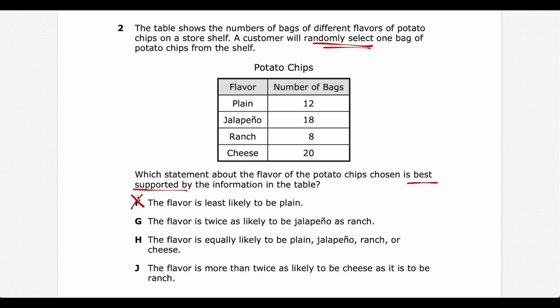So F is not good. Choice G says the flavor is twice as likely to be jalapeno as ranch. But notice that jalapeno is 18 versus ranch is 8. And if I take 8 and I double it, that's equal to 16, which is not equal to 18. So G is out. The flavor is equally likely to be plain, jalapeno, ranch, or cheese. Well, that would mean that there's an equal amount of bags of each flavor. So H is out. By process of elimination, it has to be J, but let's see why this makes sense.